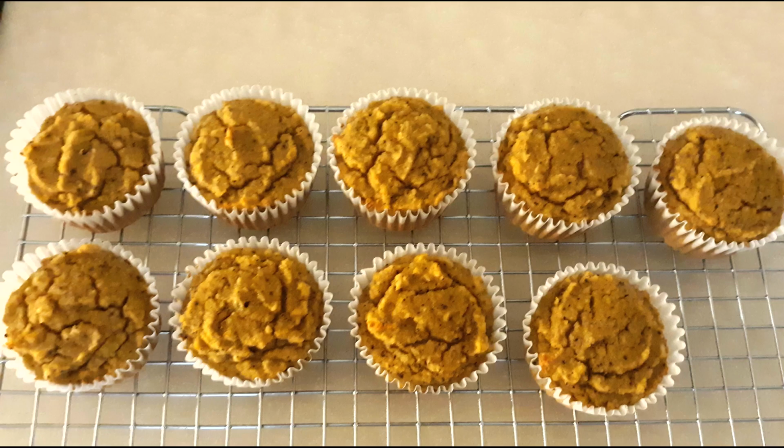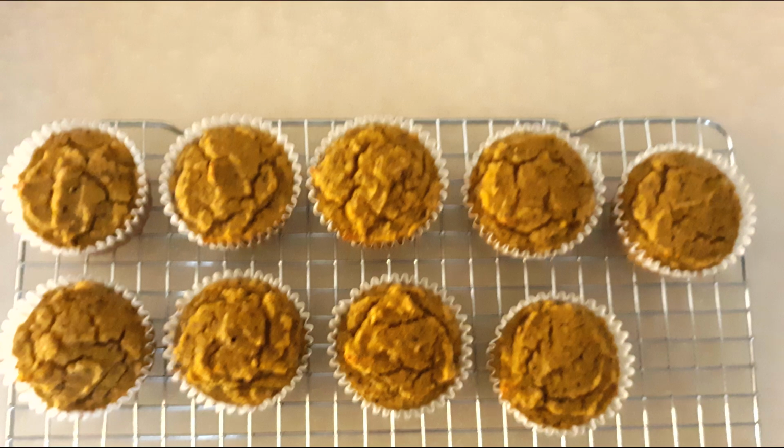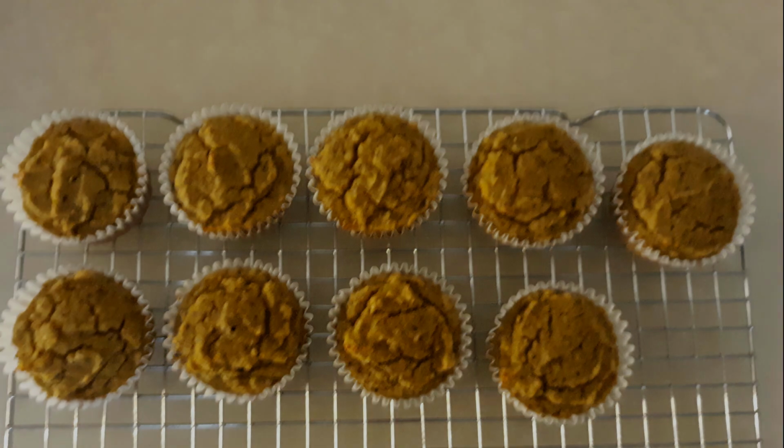Once they've cooled and firmed up, transfer them to a wire rack and allow them to cool completely before putting the glaze on. Once they are cooled completely, you can eat them just as they are. If you don't want to put any type of glaze on them, you don't have to. They taste great just as they are. But of course, for me, I am going to put on a glaze.